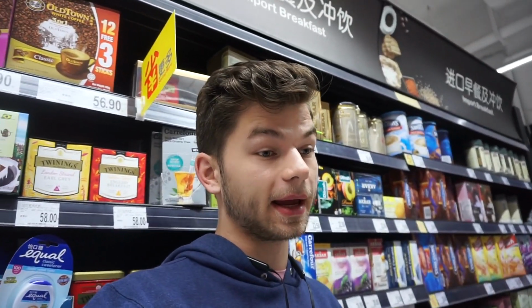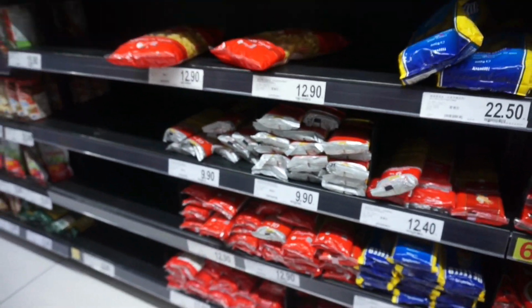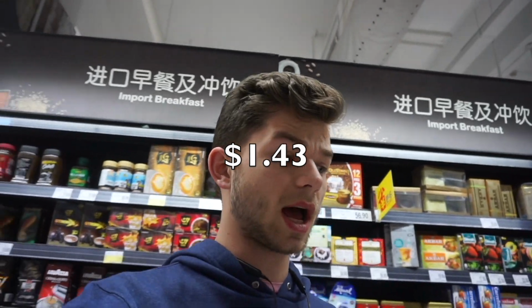So I always start in the import section because the import section is actually in the very back of Carrefour. And so I always like to start here just to see if I can get any pasta or anything good for cheap. And here we go. That was only 9 kwai, which is cheaper than my bubble tea, and it will last me all week.